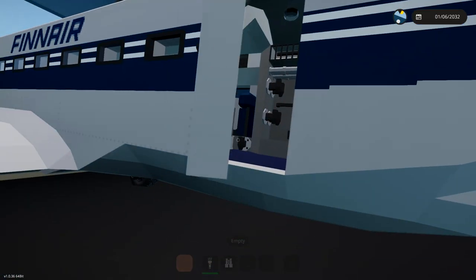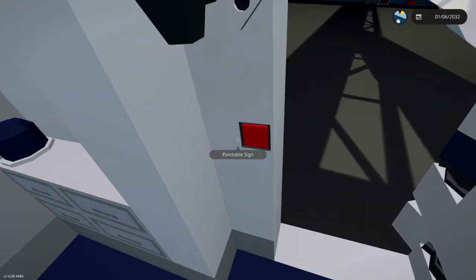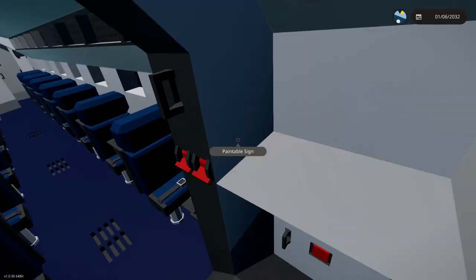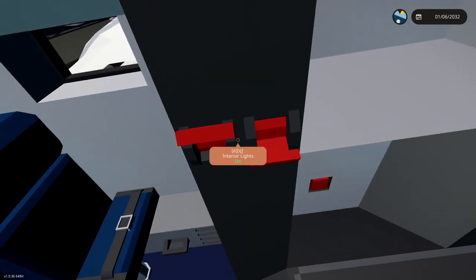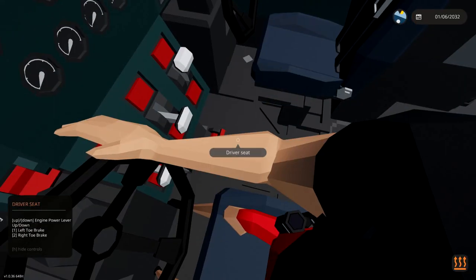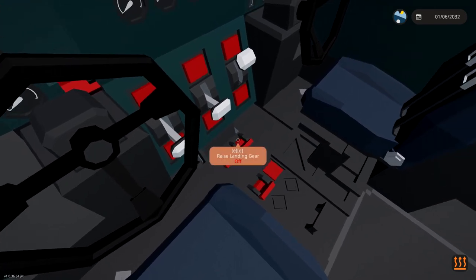Anyway, let's go ahead and jump inside this thing. It was built by Arctic Shark. And yeah, the DC-3 has to be one of my most favorite planes in the world. I really, really like this thing. Anyway, interior lighting and heating should go on. Driver's seat. We got driver's seats in here. Let's go ahead and try and figure this out.